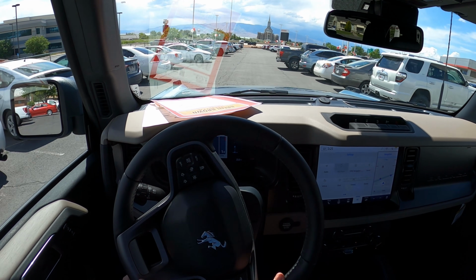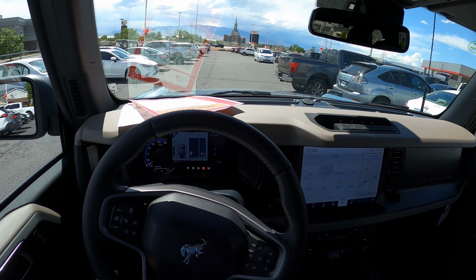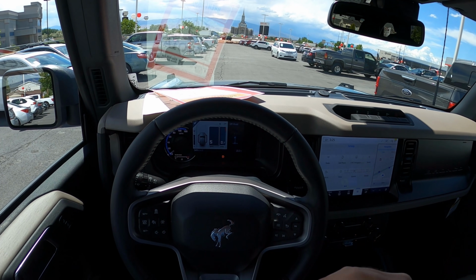But yeah, let me know what you guys think. And I think the Wildtrak package, it's awesome, even though it's kind of interesting, still awesome. That's gonna sum things up for our video on this Bronco Wildtrak.